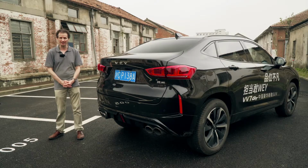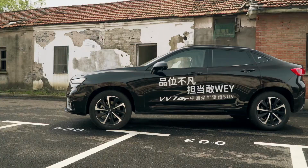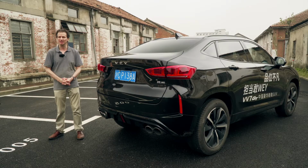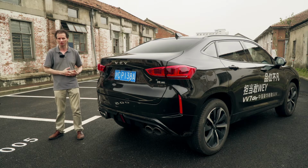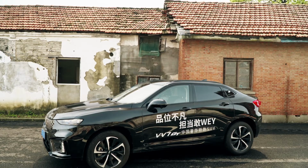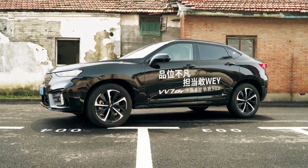What we're driving today is the VV7 GT, which launched earlier this year, which WEY refers to as having a fastback coupe style. The GT comes in 3 main versions. The standard model, which comes in 2 trim levels, a PHEV performance model, and the Brabus limited edition pimped up version. The car has GT in its name, and indeed it looks like an American muscle car, one that's been put through a crusher and then jacked up.